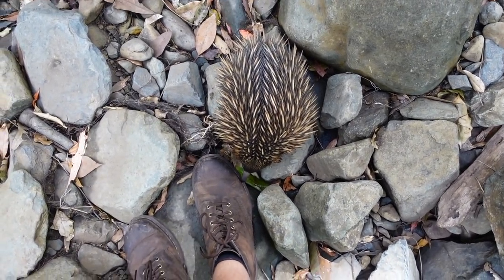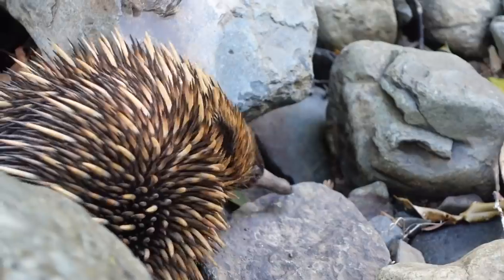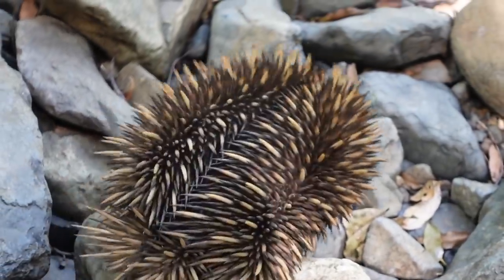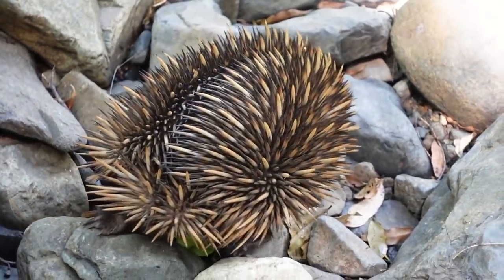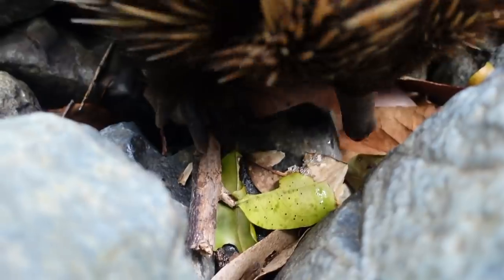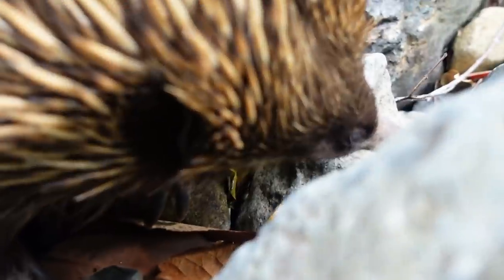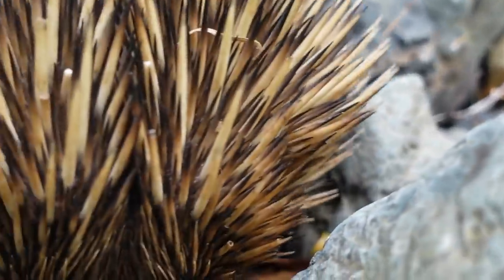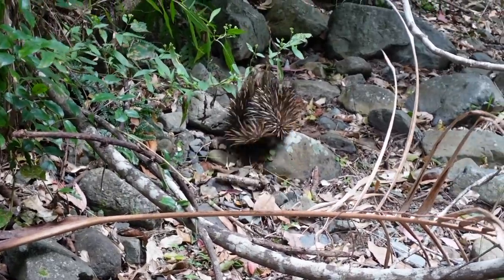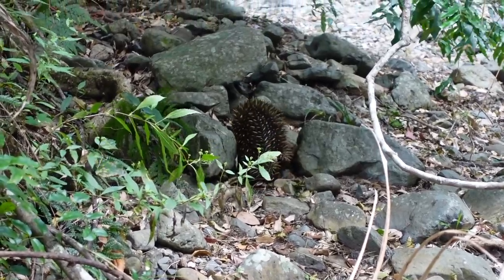Hey buddy, what are you doing, mate? All right, so he's just crawling off into the bush at the moment. You can see him waddling away over there. But another amazing encounter with an echidna. I'm gonna keep walking up this creek, see what other species I can find.